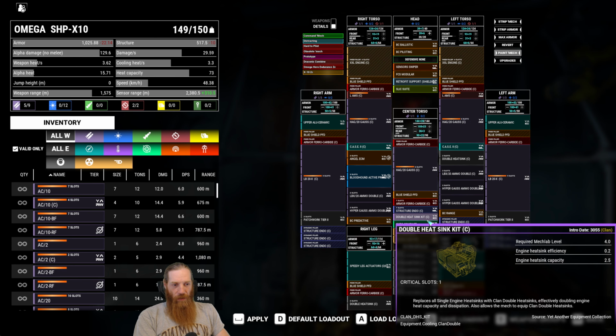And then we have the Clan double XL engine to free up some weight. Even with 150 tons, when you're carrying this much firepower, you need all the free tonnage you can get. So we went with the double XL there. As thick as the armor is on this thing, it's very unlikely you're going to lose a side torso anyways. So, unless you just are terrible at the game, I guess.